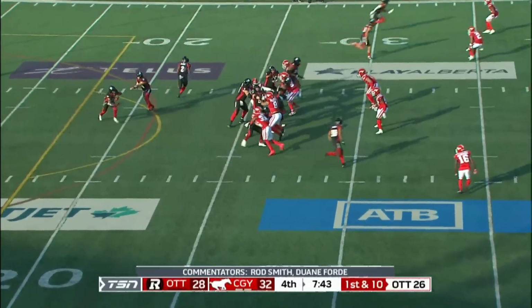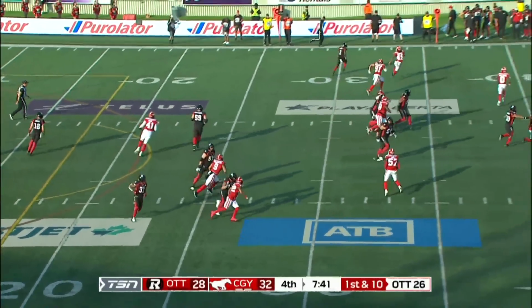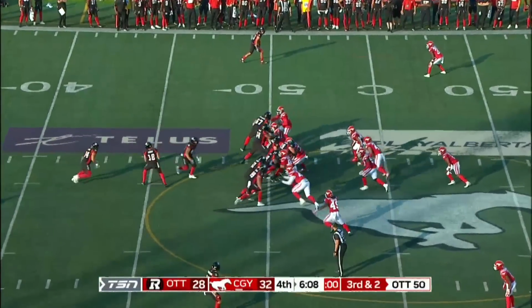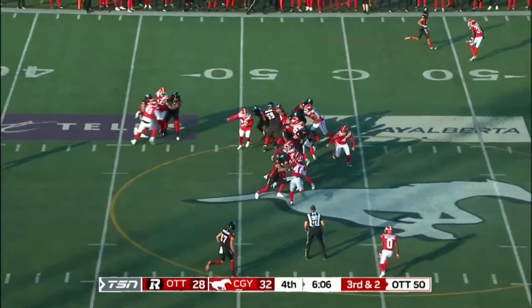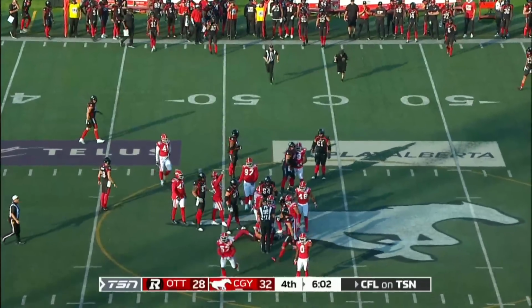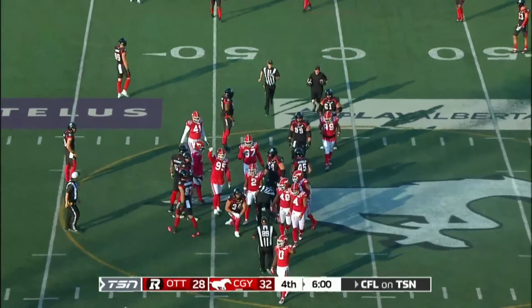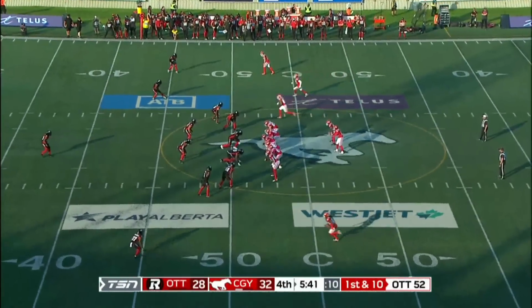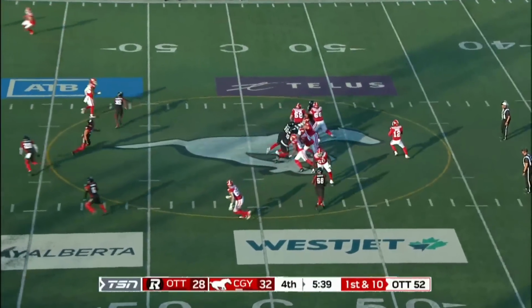7:45 on the clock. 1st and 10 from their 26. And they went left, handing it off early to Hardy. The crowd picks up at McMahon from the 50. They need 2. Milanovic, Litre. Well, we'll see where the spot is. The Stampeders don't think he got quite far enough. At the Ottawa 52, Jake Mayer and the Stampeders with a 4-point lead take over.